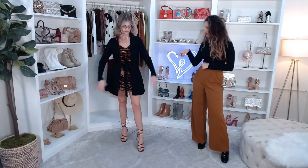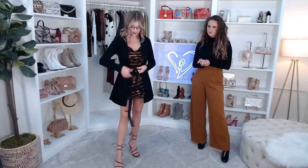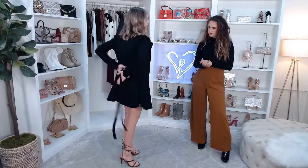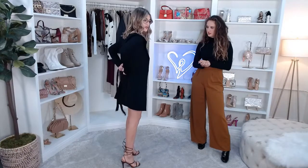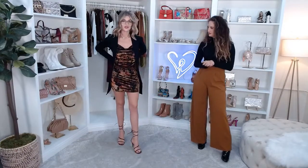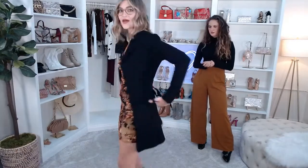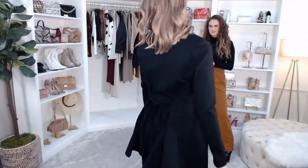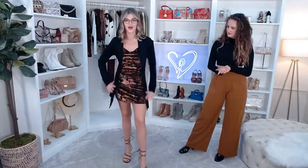Is the belt removable too? You can definitely take this off, or I've been seeing people recently kind of tie these in the back. Oh, interesting. Like that, because then it'll cinch in the waist. I didn't even think of that. Kind of like that, but then it's not in the way if you want to show off the dress. Yeah, I always forget about doing that. So cute. That's like a cute styling tip. And then it kind of gives you that hourglass figure with the jacket like this.